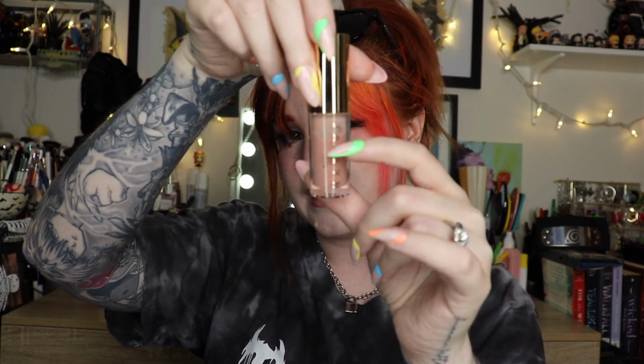This is the only shade that I own from this line. I have used quite a lot of it. It's like down to almost halfway. Obviously the doe foot displaces the liquid in it, but I am obsessed. I need to try more shades.